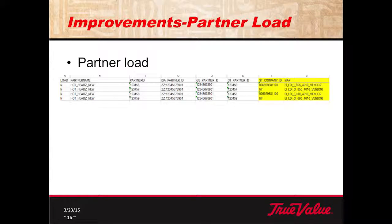We've set these up for the transactions that the users essentially use most of the time, which, if you look over to the right in the yellow, we've got 856s, 850s, 810s, and 860s. Now, I put the 860s last in the list because not every vendor trades 860s, so they would frequently set up vendors with 856s, 850s, and 810s. And then we have other vendors that we only trade 810s with, okay?